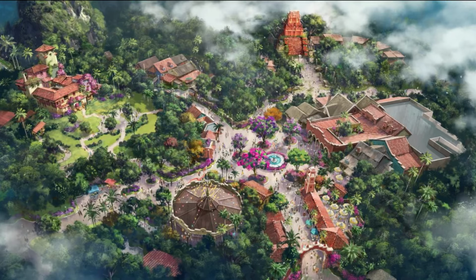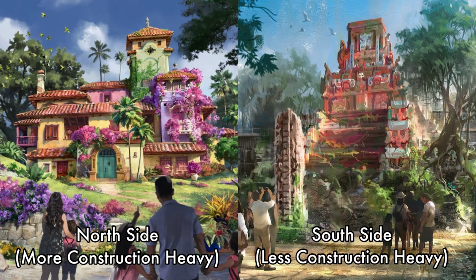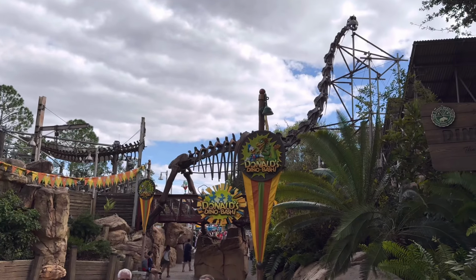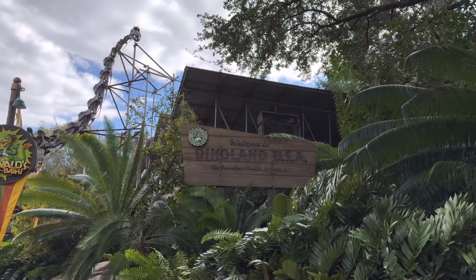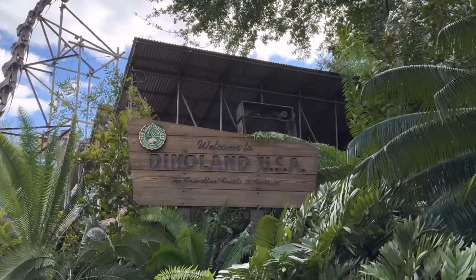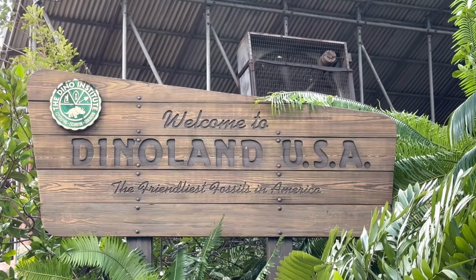So what I'm getting at here is that the south side of Dinoland will remain open a little bit longer because there's simply less work to do, while on the north side of the land, there's a significant increase of more work needing to be done. And as far as when we might see the remainder of the land shut down, we don't exactly know just yet. But if I had to venture a guess, I'd say maybe sometime this spring in possibly April or May, but who knows? Well, everybody, that is going to officially wrap up today's big property-wide Walt Disney World construction update.